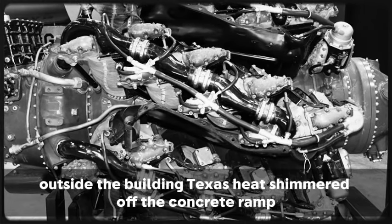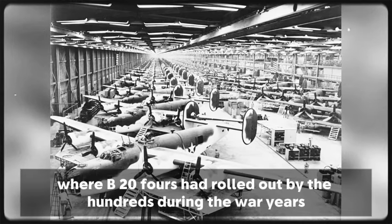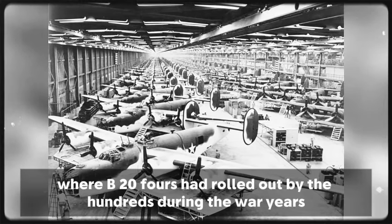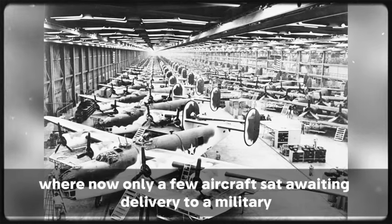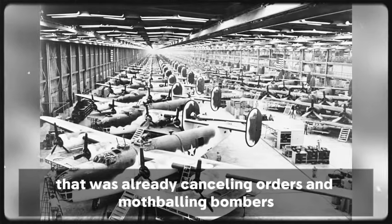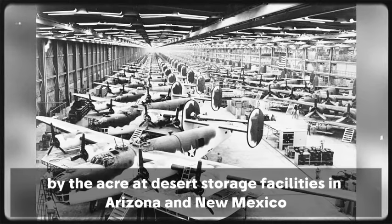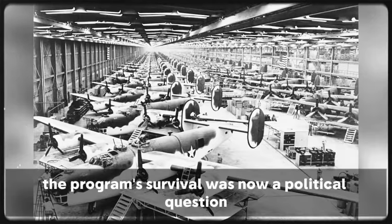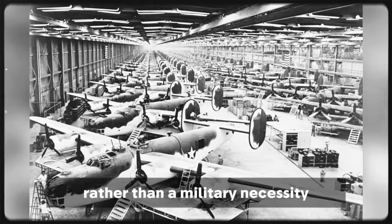Outside the building, Texas heat shimmered off the concrete ramp where B-24s had rolled out by the hundreds during the war years, where now only a few aircraft sat awaiting delivery to a military that was already canceling orders and mothballing bombers by the acre at desert storage facilities in Arizona and New Mexico. The program's survival was now a political question rather than a military necessity.